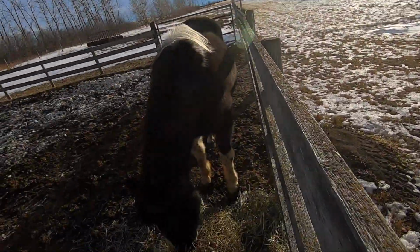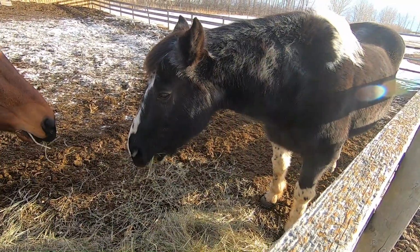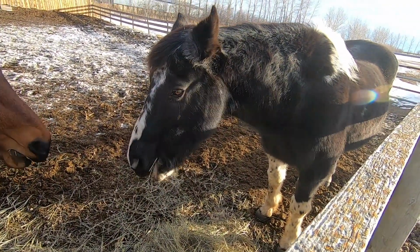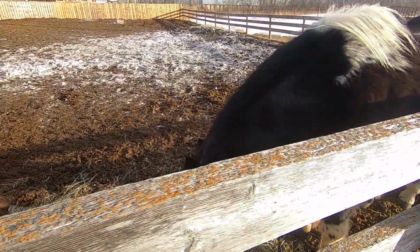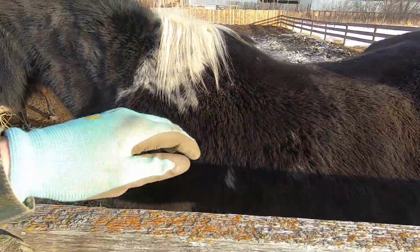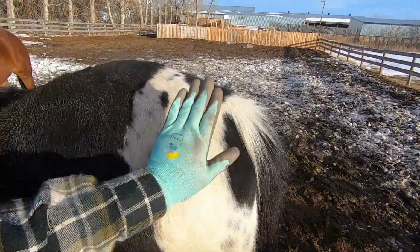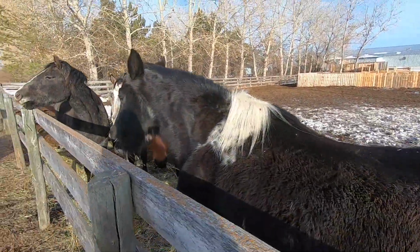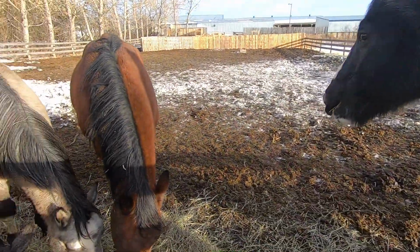And then we have the old man over here. This is Bobby. He's 26. And he's definitely showing his age because he can't walk well anymore. And he's showing through here a little bit, but he looks pretty good for being 26 years old. And he is papered, so he is definitely 26 years old.